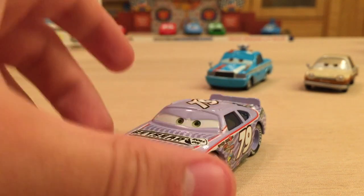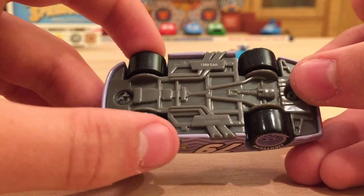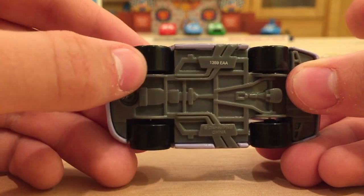Now, I managed to get the launcher, but it is pretty beat up now. I didn't take care of it. I kind of played with it when I was a little kid. But I do have the plastic tire version here.